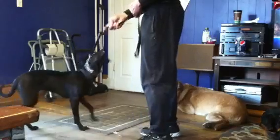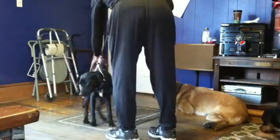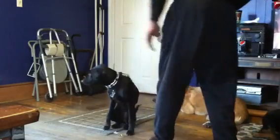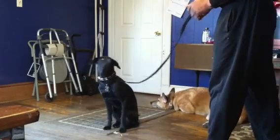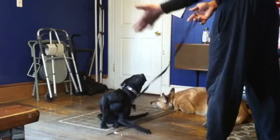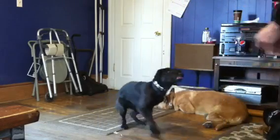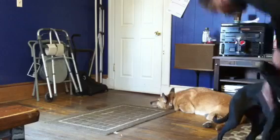Okay. Sit. Good girl. No. Sit. Good girl. And that was a demonstration with the left hand. She chose to get up. I said no, and I'm giving her a chance to correct herself, and she did. So that left hand went up, and very light pressure to correct. Okay. Good girl. All right.